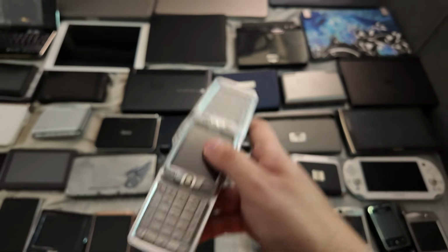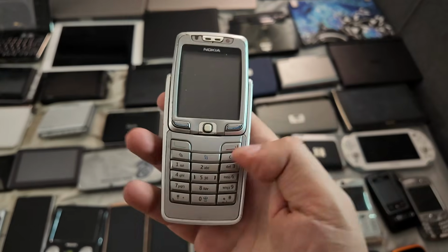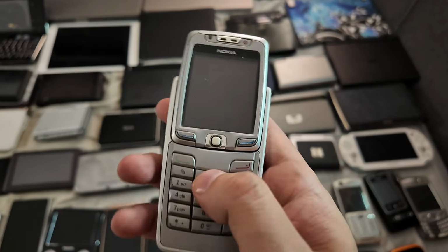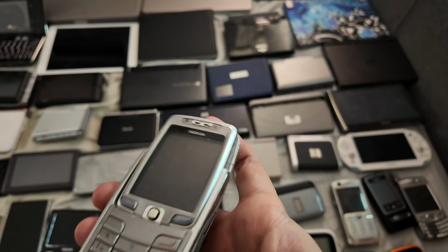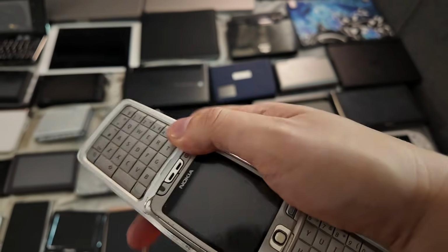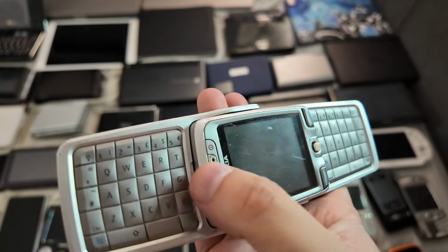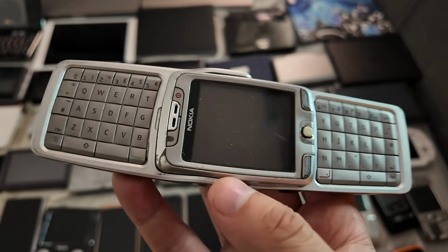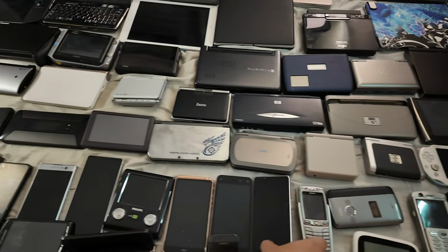This is Nokia E71. I think this was 2006. You guys can tell this is a pretty unique phone, right? So you got your typical numpad here for calling, but then you flip it open like this, and bam, you got a split keyboard here. Yeah, split QWERTY keyboard. And it ran Symbian, of course, because it's Nokia. So, anyways, pretty cool device. Very unique. Nokia made a lot of unique devices.